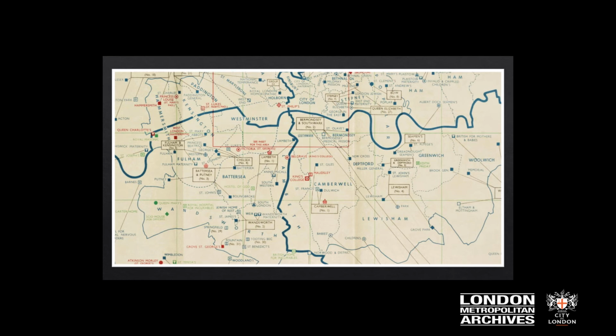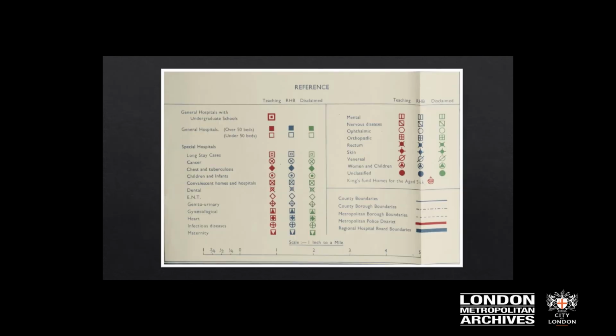By using symbols, each hospital is categorised by size, purpose and specialism, and whether or not they taught medical students or even had their own medical schools. Links to the regional health boards, which group different types of hospital in the same locality, are also shown. Let me show you now the key to the map on the next slide, which helps explain this system a bit. The reference key gives a sense of the organisational structure which had been imposed on the hospital network.